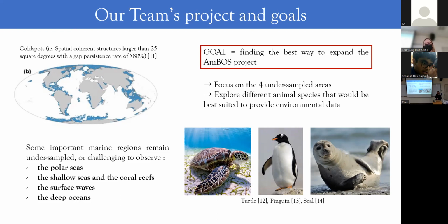We believe that some attention to other research areas that has already been made should be paid, and that a lot of different species should be considered, because right now the ANIBUS project mainly focuses on these 3 species that are turtles, penguins, and seals. They mainly work with seals because they are very large animals that can be easily captured. You can also easily attach the sensor, and the recovery is fine, so it will cause minimal stress or discomfort to the animal.